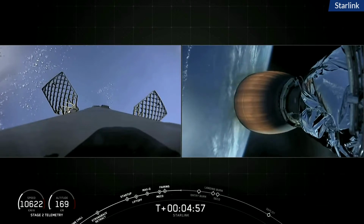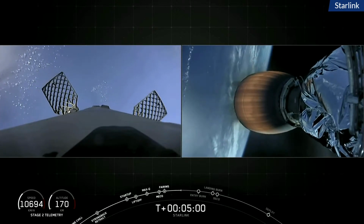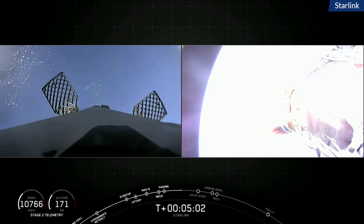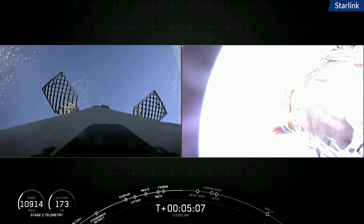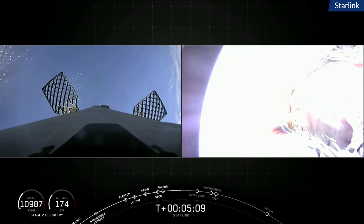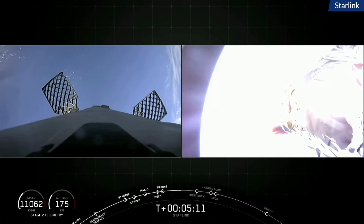Falcon 9 is on stage 2 at this point. Stage 2 continuing to bring the 60 Starlink satellites to their initial drop-off orbit. First stage on its way to the drone ship. Fairings on their way to the Atlantic for fish out and recovery.